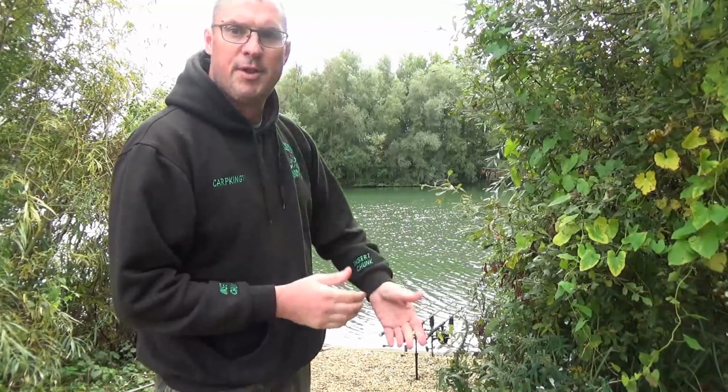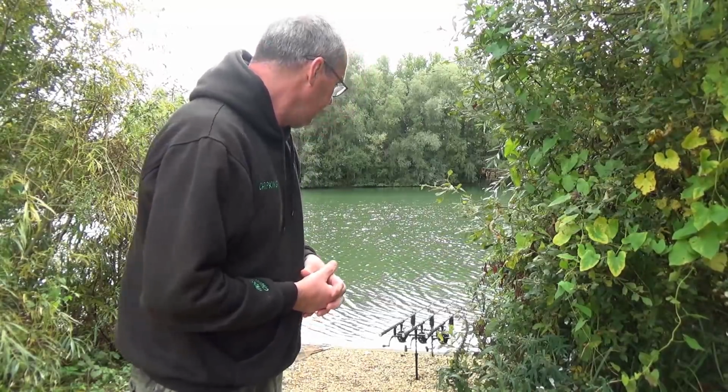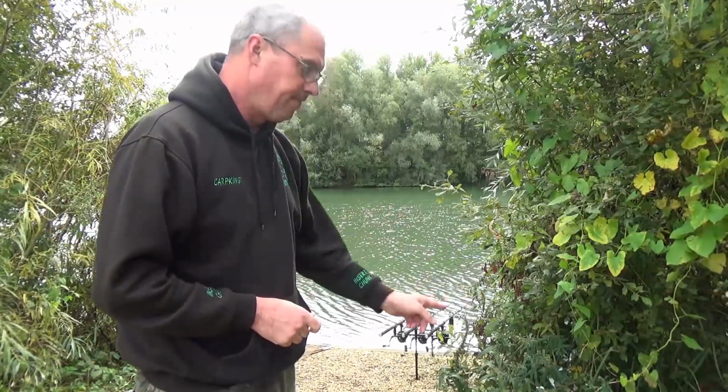Right, I'm going to pull the rods in now, go up to the van, go and get my asthma inhalers, and then we'll get them rods back out on them new bags, then some spod will go out.